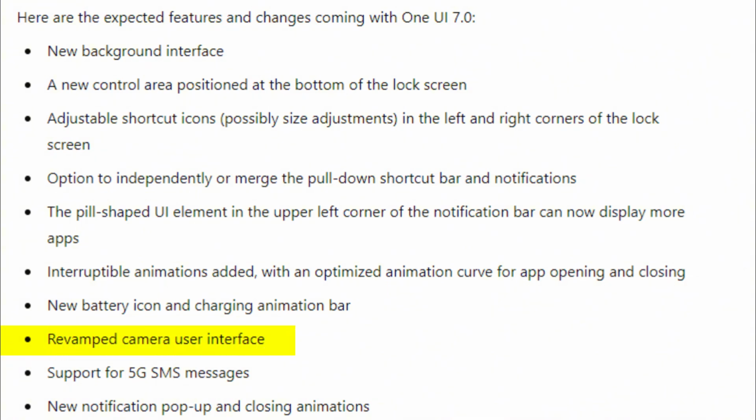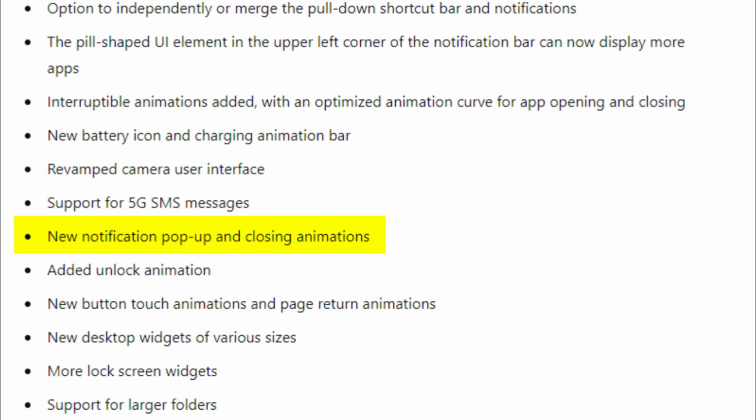Revamped camera user interface. Support for 5G SMS messages. New notification pop-up and closing animations. Added unlock animation. New button touch animations and page return animations. New desktop widgets of various sizes. More lock screen widgets. Support for larger folders.